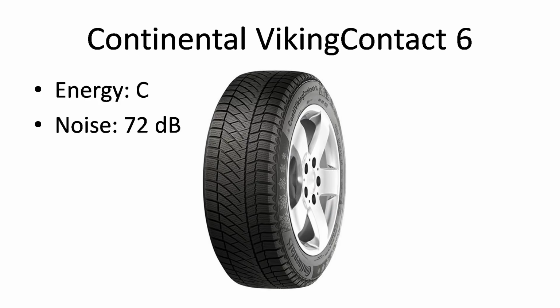The next one I tested was Continental Viking Contact 6, which is also pretty common. That one was in the Ioniq. That one was also in the new Nissan Leaf, and I haven't noticed other cars using it. So this one has better energy rating, C, which is pretty good, right? But the noise is 72 decibels. So according to this one, it's kind of noisy.